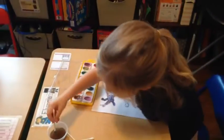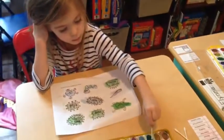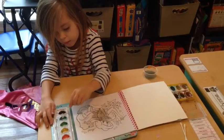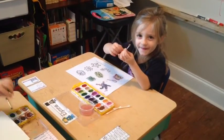Good job. We are back in after lunch on Wednesday, and the girls are painting some germ papers I had printed out just for fun. I want some. Everett is going to do it when he is done with spelling. Yeah, look at mine. It's mixing colors. I know. You can make new colors when you mix two colors together, huh?